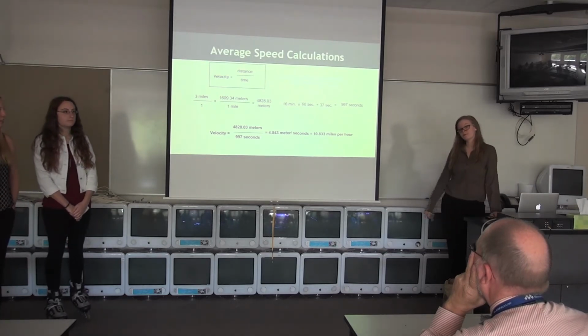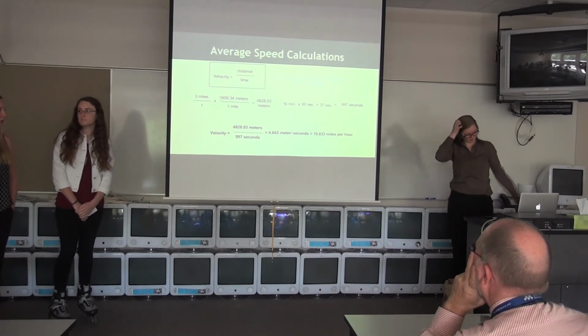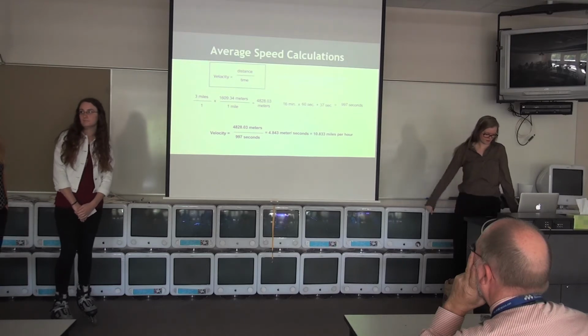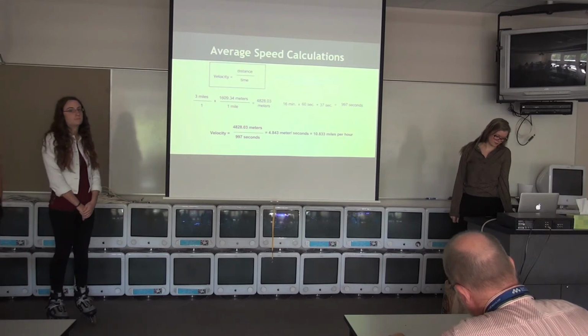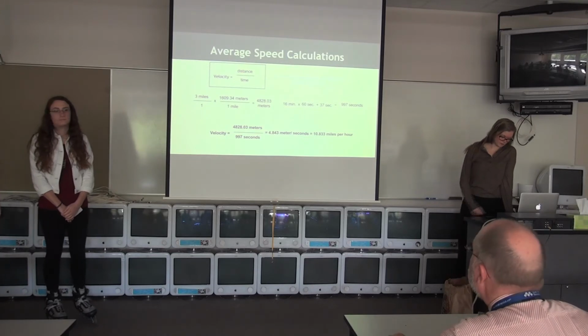And we divided the total distance of 4,828 meters by the 997 seconds it took us. And that's about 4.8 meters per second. And when you calculate that into miles per hour, that's about 10.8 miles per hour.